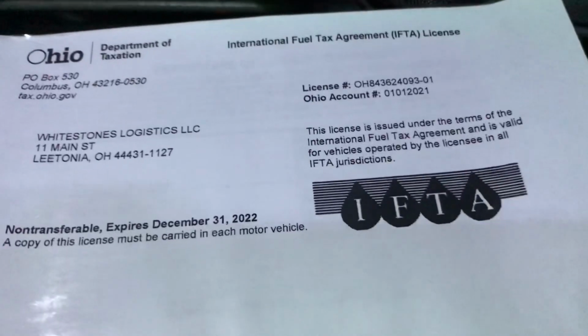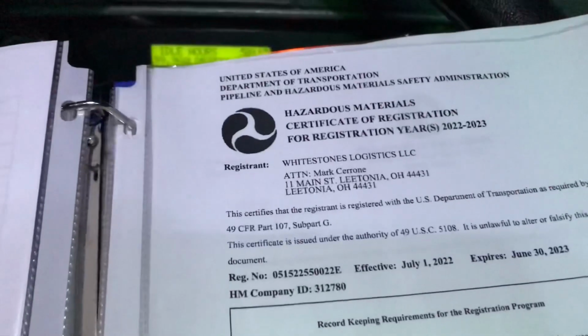Alright, here's my new permit book. I bought the three-ring binder last night. Alright, I've got my APU exemption information right there. First page is the Ohio cab card, showing my registration. That's what the weigh stations always want to see, the IFTA. Got that. There's my liability insurance. Got that one right there. And there's my personal insurance, which is also part of the same policy that Whitestone's Logistics pays for.